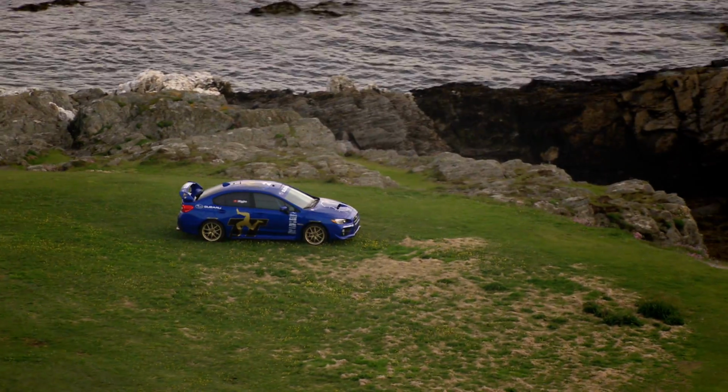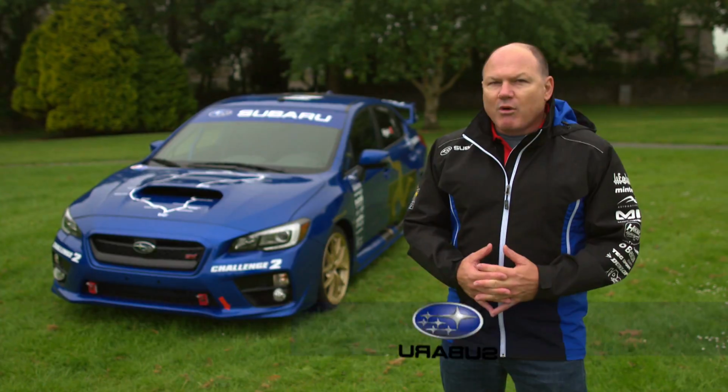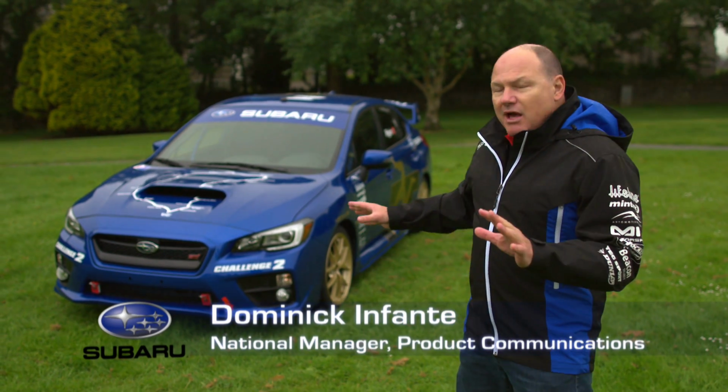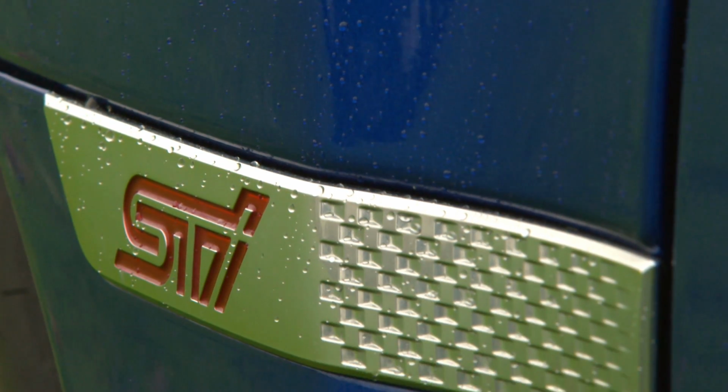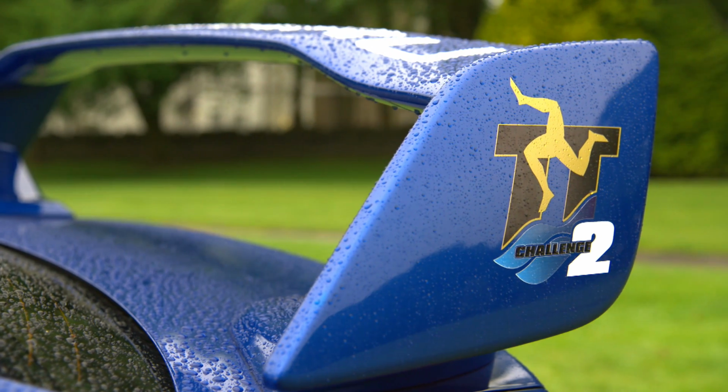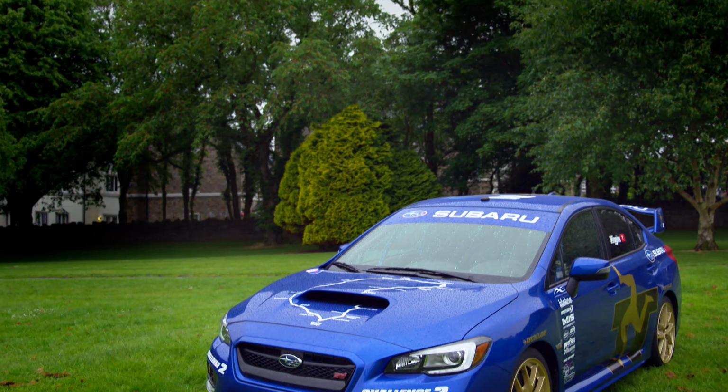Hello, we're here with the all-new 2015 WRX STI, and we're in the Isle of Man. And as you can tell, it's a bit of a special STI. We're here to show off our all-new car. We've got an all-new chassis. We've done a lot of work to redesign this to make it the best STI ever and the best handling STI ever.